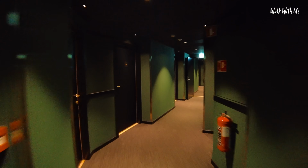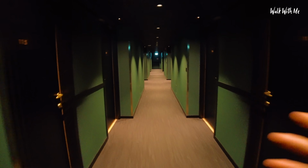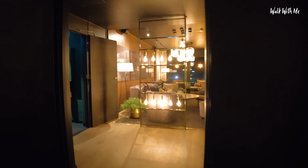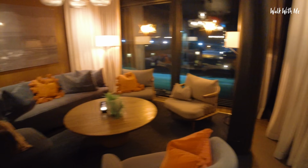So from the outside it does remind me just a little bit of the Overlook Hotel, some big long corridors. I've gone for a suite rather than one of the very nice but basic rooms down here. They're up on the second level, which is where the restaurant is. And all the nice little sitting areas that you've got. Look at that. That is what you call a fireplace. Wow, that is amazing. Lovely areas you can sit up here and just relax, enjoy the Christmas music by the Christmas tree and look outside into the wilderness and the barrenness of Svalbard.